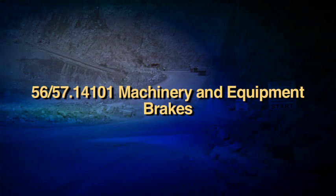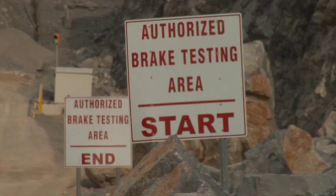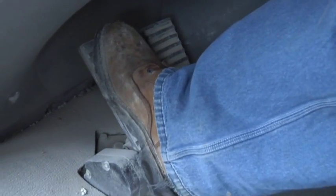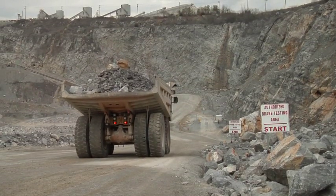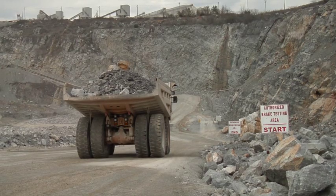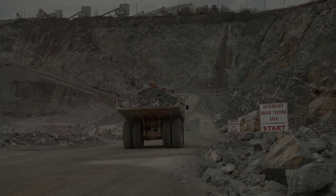Machinery and equipment. Brakes. Citations are often written for service or parking brakes on self-propelled mobile equipment. Service brakes must be capable of stopping and holding the equipment with its typical load on the maximum grade it travels. Parking brakes must be capable of holding under the same conditions. All braking systems installed on equipment must be maintained in a functional condition.